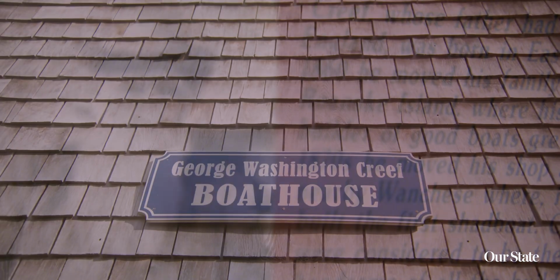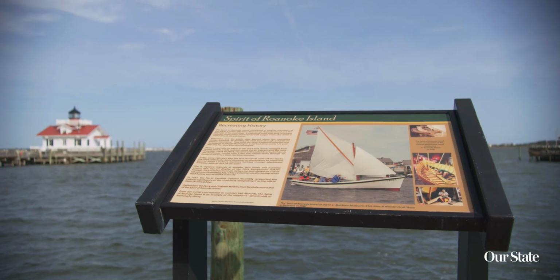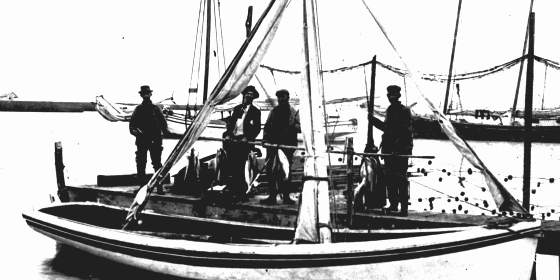The Shad boat was first created in the 1870s by George Washington Creef in Dare County. It had a strong, sturdy design that could hold up to the rough inlets and sounds of the northeastern part of the state. There was a handful of boat builders that built them, and they were full-time boat builders.